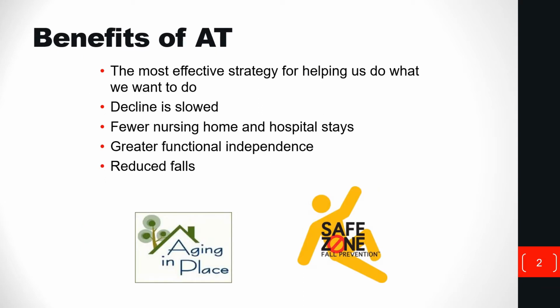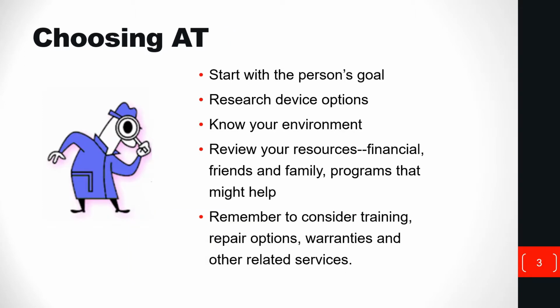There are many benefits of using assistive technology. AT can often help us find the most effective strategy for helping us to do what we want to do. If you're seeing a decline in abilities, assistive technology can often slow that down. It results in fewer nursing home and hospital stays, offers greater functional independence, and even can reduce falls.